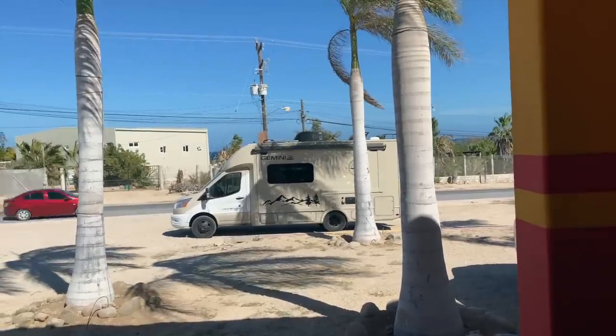This RV that we're in is a Thor Gemini, correct? 23 feet long? Yeah, 23.9. It's really cool in here. They actually modified it a little bit, but it's got one slide on it. It's a great RV, and it's on the Ford Transit chassis, correct? All-wheel drive. All-wheel drive. Crap flies whenever you're driving and it's not bolted down.